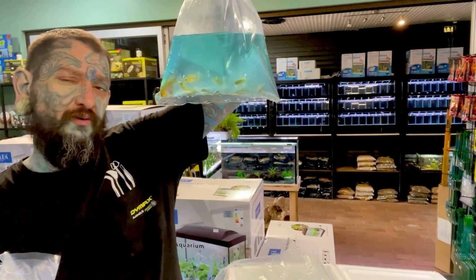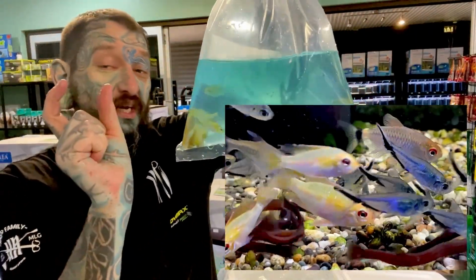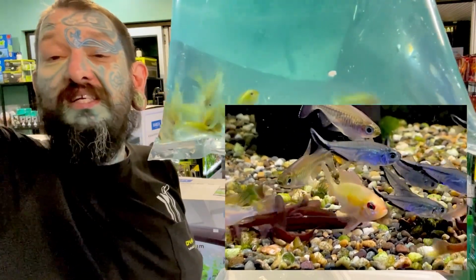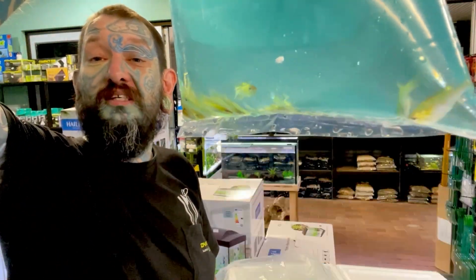Those are not Corydoras. They are golden rams. They are a South American dwarf cichlid. Stay small, very pretty fish. Awesome for like community tanks, heavily planted tanks. They're quite a shy fish. You can keep them with schools of tetras, the otocinclus catfish we just saw, and a few other little cool things like that.